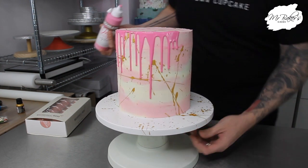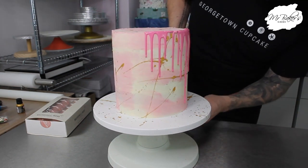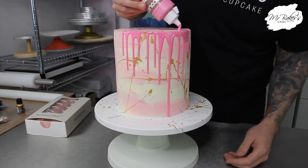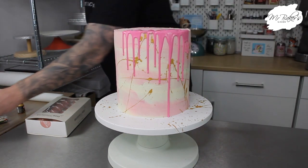So that's kind of what I'm thinking. Stop, I want this one to stop. I think it's going to make contact with the board, but never mind. And then I'm just going to put an extra little bit at the top here, just to kind of bring it all together.